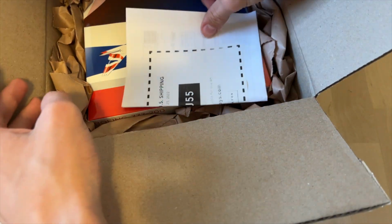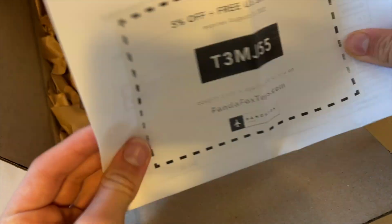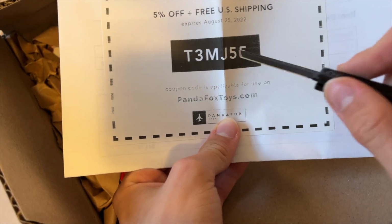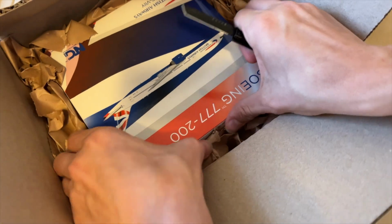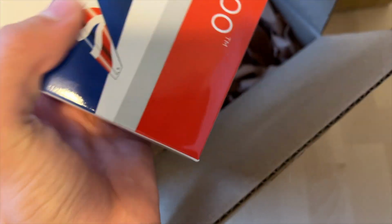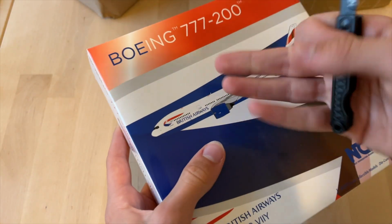Yeah, it is the British Airways. You wanna have a free code? There you go, take it. I don't care. It's T3M, or whatever. And here's the plane. Ooh, wow, it's actually quite heavy. Yeah, this box is quite heavy. It's really nice, you know.